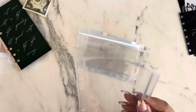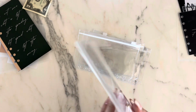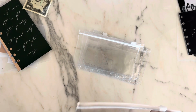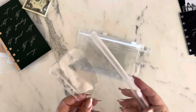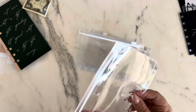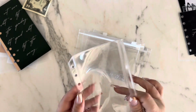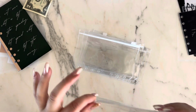We made ours, we had them double up the material. So when we've purchased the clear ones that we want to use for personal use, we find that they're very flimsy and thin, and they bend easy. They're just not a thick, good material. So we had these manufactured to our specifications as far as thickness, the zipper pull. So we're just really excited with how these came out. I've been using it in my daily planner, and I really love how these came out.